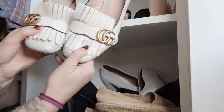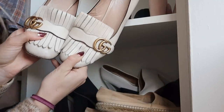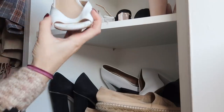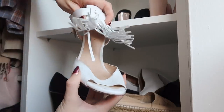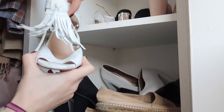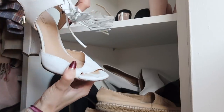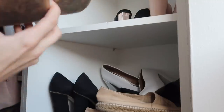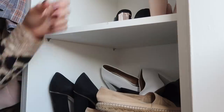Oh, my Gucci shoes. I have had so much wear out of these. These are fab. Keep these, really nice, but I don't think I'm ever going to wear them again just because... where are they even from? I feel like these are Daniel footwear. They're actually really nice. I might keep them actually, bring them out again. They just need a bit of a clean.